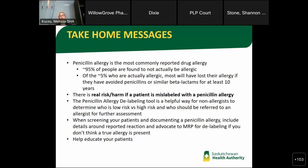And when screening your patients and documenting a penicillin allergy, and often this is nursing staff who are filling in those allergy forms, I think one of the most important things that nurses can do is, when they're speaking with patients and filling out those allergy forms, making sure you're doing that comprehensive history and including details around that reported reaction. And you can certainly use tools like this to try and tease out if you think this patient has a true allergy or not. And if you don't think a true penicillin allergy is present, then advocate to the physician or the MRP for delabeling that patient and removing that penicillin allergy so that we're not potentially exposing these patients to less effective antibiotics and increasing their risk of harm.